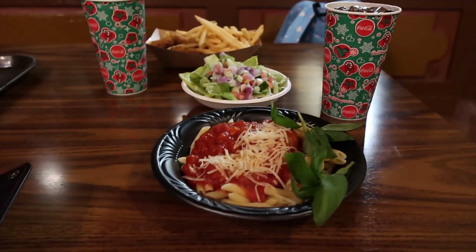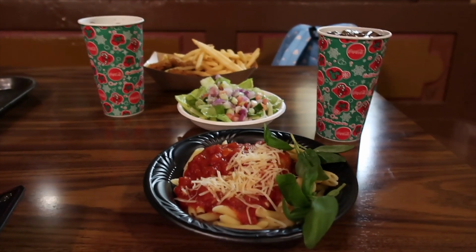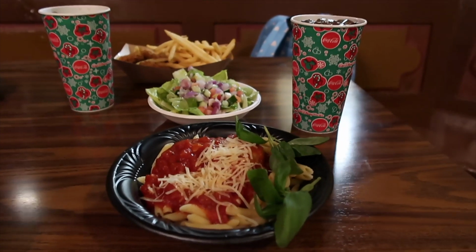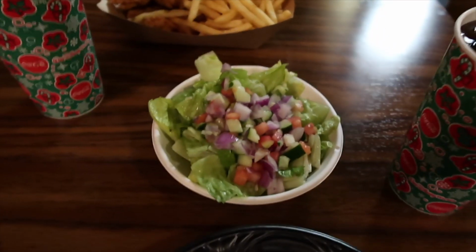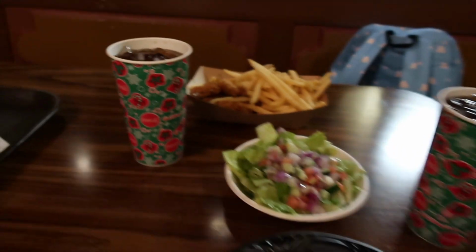Completing our challenge, it's dinner time, and we've come to Pinocchio's Village House, as highly recommended by my friend Grace from Let's Do Disney. And I've gone for the chicken marinara, which is with pasta, and Alfie's just got nuggets and chips. And it appears we have a little side salad as well, which is interesting. So we're about to tuck in, as this is well deserved.